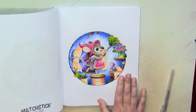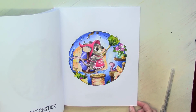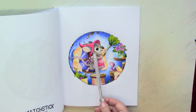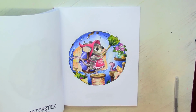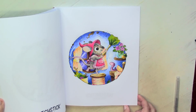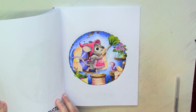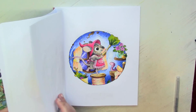Here, this one I did with color pencils. I just wanted to do something with this set, which is also not bad on this paper. So the mouse is again made with Prismacolor fur, and the rest is colored with color pencils. They are better to use with a blender here, but I think that they are definitely probably my second best choice for this paper.